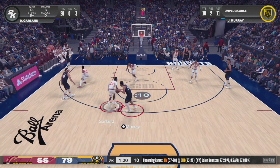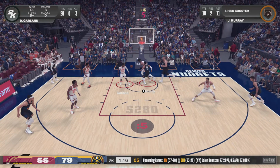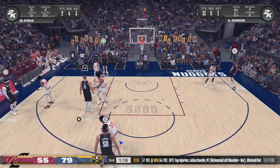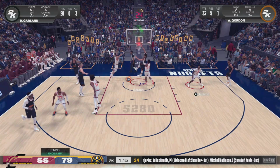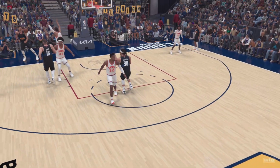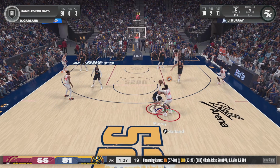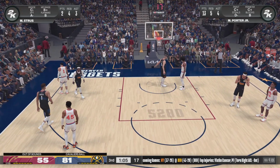Takes a step back. Here's Murray. And rejected. And it's out of bounds. Last touch by Garland. Nuggets ball. A minute 15 left in the third. And so it's Garland who brings up the ball for Cleveland. On the wing, Strus. And that'll be Cleveland's ball as it goes out of bounds.